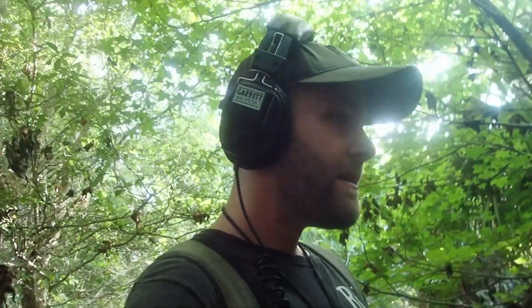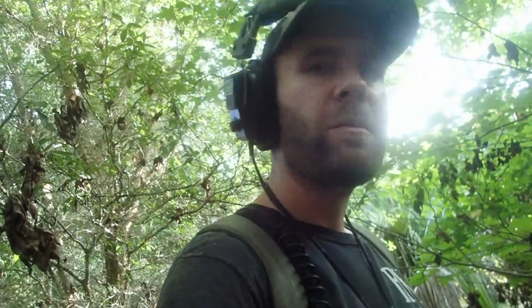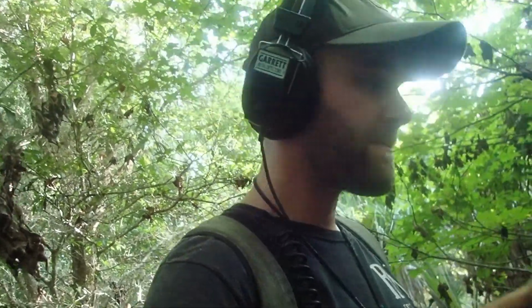Bob again today. We're out in the woods. We're going to pop around to some different house sites here. Haven't found much yet, but we've only been out for about 10 minutes.